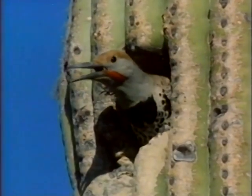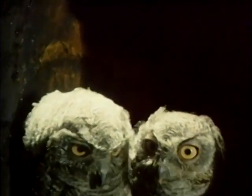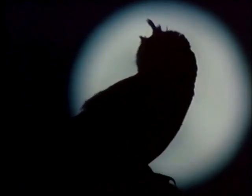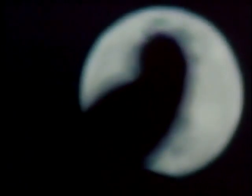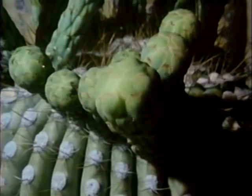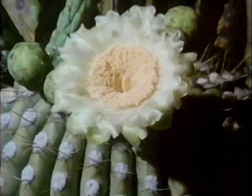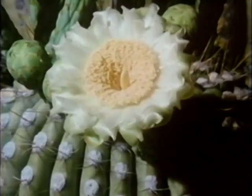The interior of the cactus provides a secure nest for many creatures, a delicate and diversified community adapted to the extremes of the desert's day and night. Life in the desert depends on complex interrelationships between plants and animals. Standing tall, a dramatic vision, this is the saguaro.